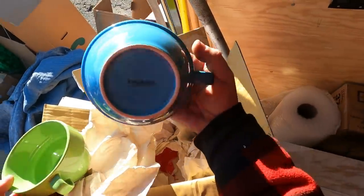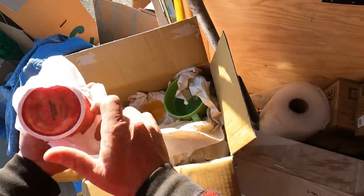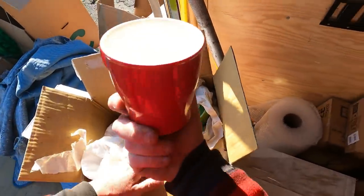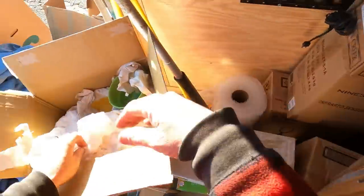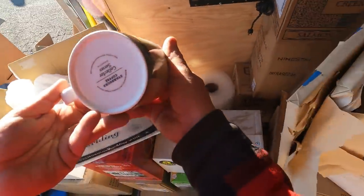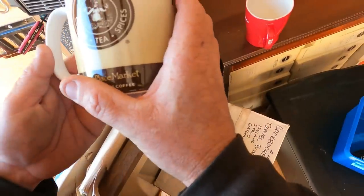World Market, okay. Those are cute, but we're going to put those out here for a couple bucks each. We got a Starbucks coffee cup. We'll dibs that because we don't have that. Ooh, Starbucks coffee tea spice collector series. I've never seen that one either.